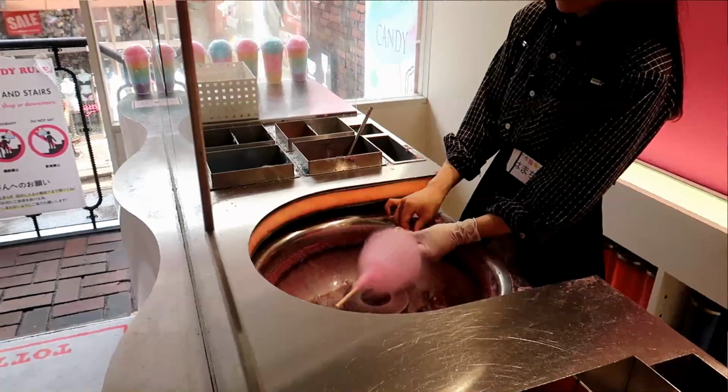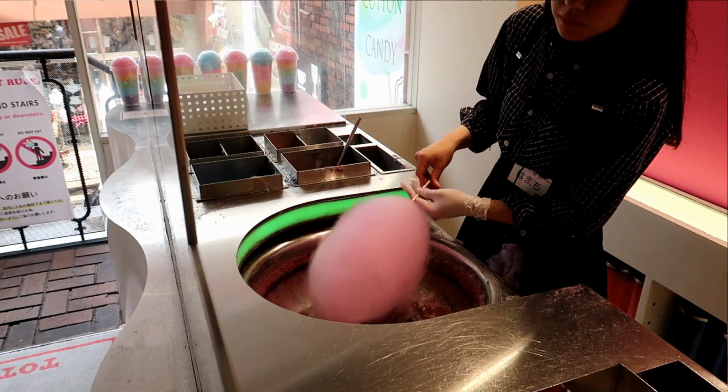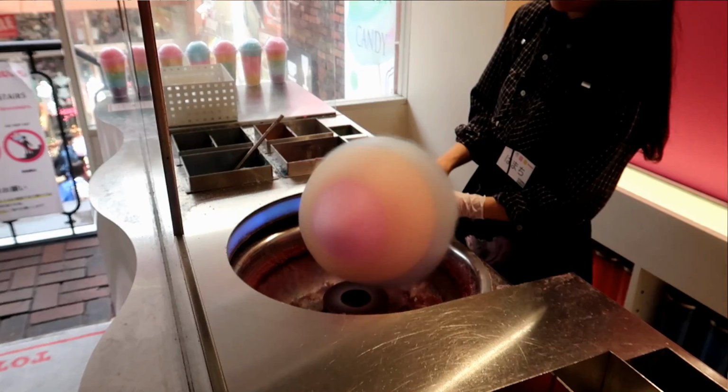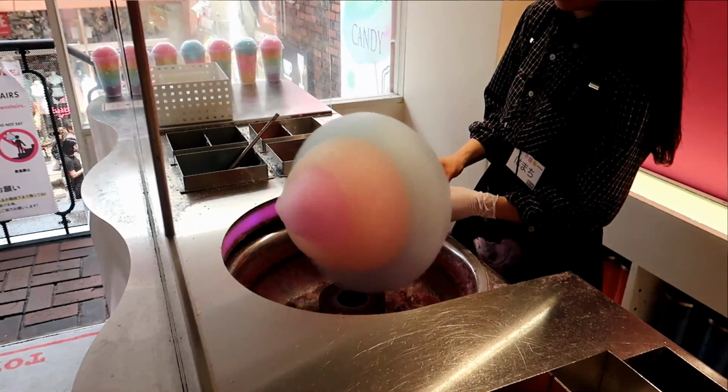Oh, it was so cool watching her spin the cotton candy around. Yeah, it's really cool. So they do one color at a time. She put the pink in first, and then she was spinning and spinning. And then she put the orange one in, and more spinning. But you forgot. More spinning, more spinning. And it was so cool.